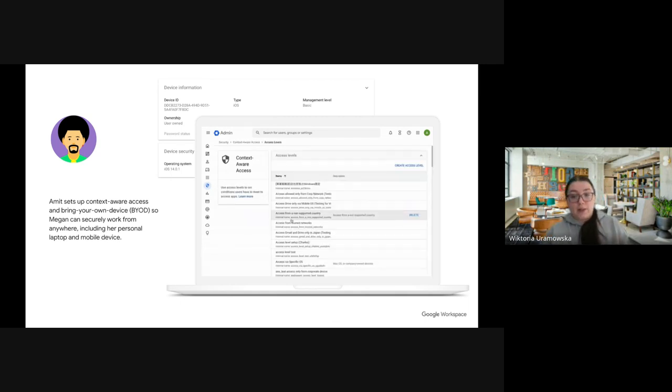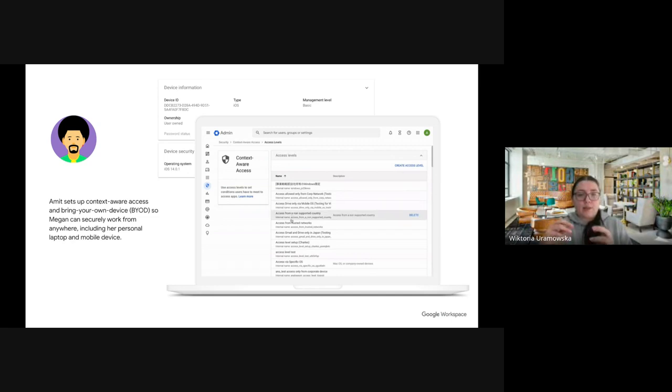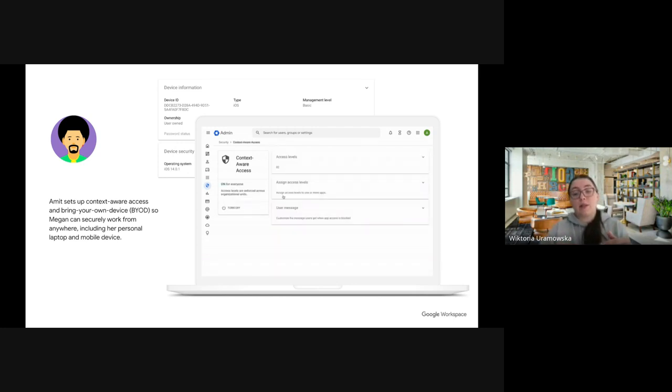And with such complexity, users were often frustrated and confused. They would turn to shadow IT solutions just to get their job done. And this is not the approach we want in the company. So with Workspace, Amit is able to make security and compliance frictionless for his users and for himself as well. It's easier to manage.